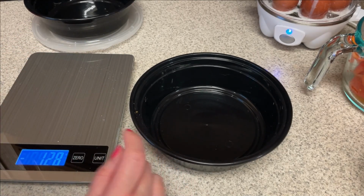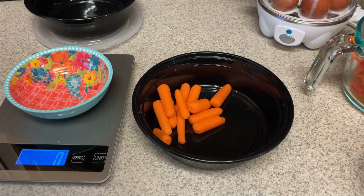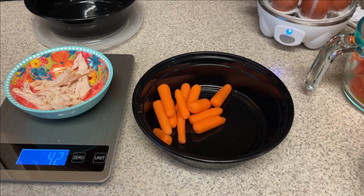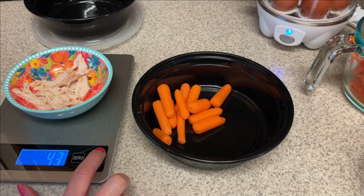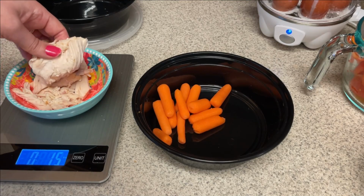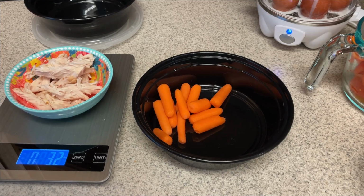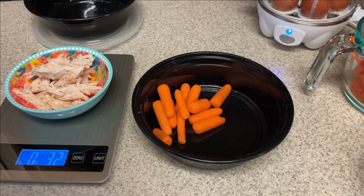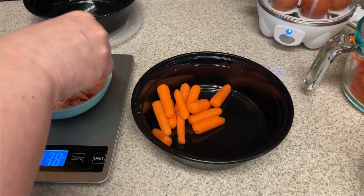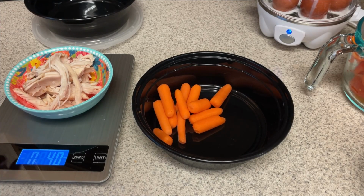Maybe I should put the chicken in first. Well, we have these. We'll go ahead and put them in there. We can always readjust if we need to. So we'll do 4 ounces. Oh, I need to change the unit to ounces. There we go. I'm trying to make it all kind of uniform sizes, just my own OCD. Okay, that's 4 ounces of chicken.